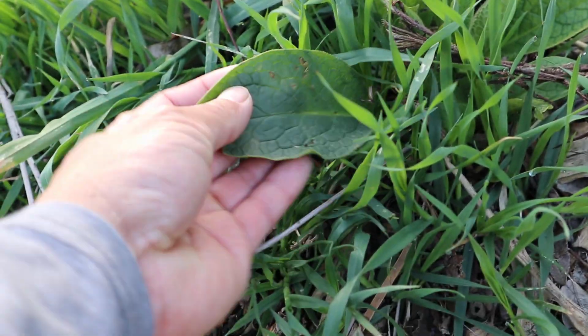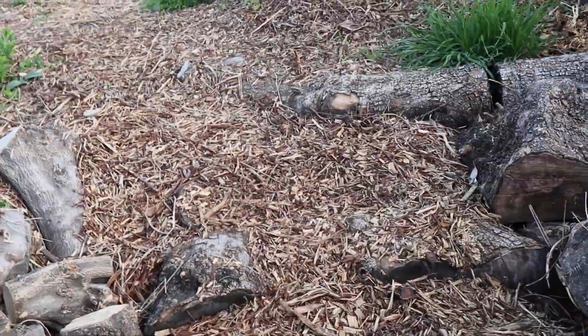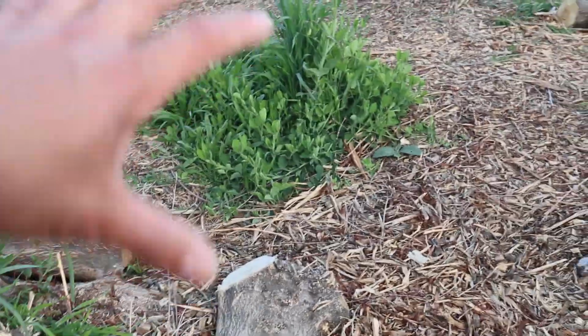Comfrey and fountain grass. This is an ascot succulent type plant, and then here are the freesia flowers. And then as far as this space, we built up the steps and laid down a lot of mulch from the trunks of this olive tree that we had to thin out because of rot, so we built it up with that. And then there's a little tuft right there.